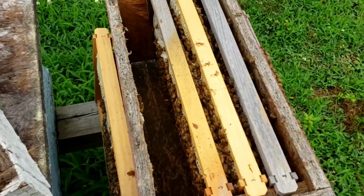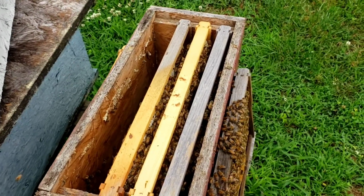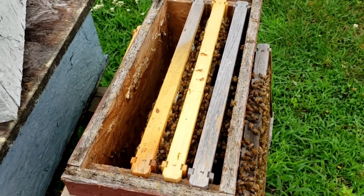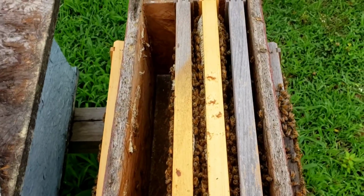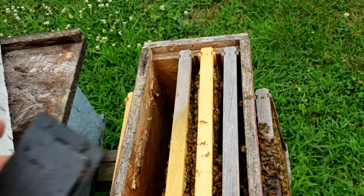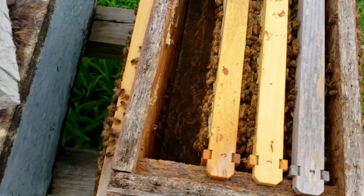Just went through this colony here. This is a small colony. It's still growing. It's one that we did a split from, and it's still growing out. But I haven't seen the first hive beetle in there. So the little beetle barns are doing their job for sure. So start keeping an eye out for stuff like that in your hive.